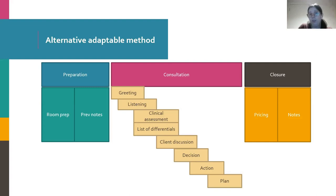But currently where I work, I have one consulting room and everything is in that consulting room. And I don't have another vet, so I have no one to ask. If I need to do something, I need to do it in the consulting room with the client, and I don't have an option for that.